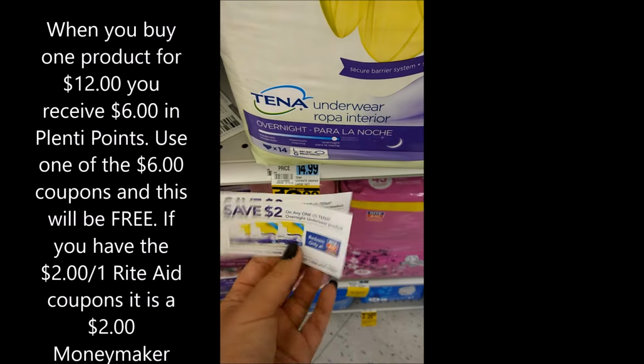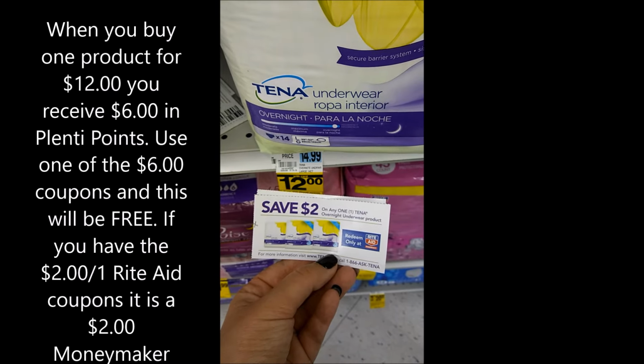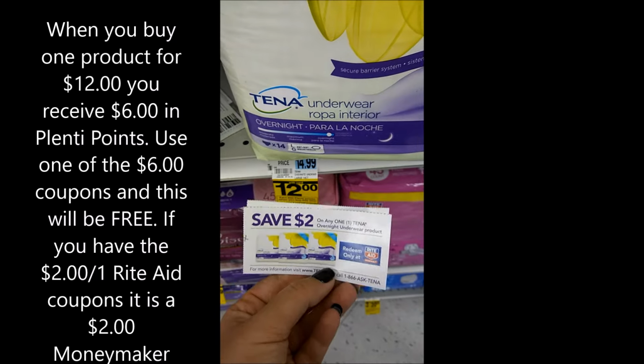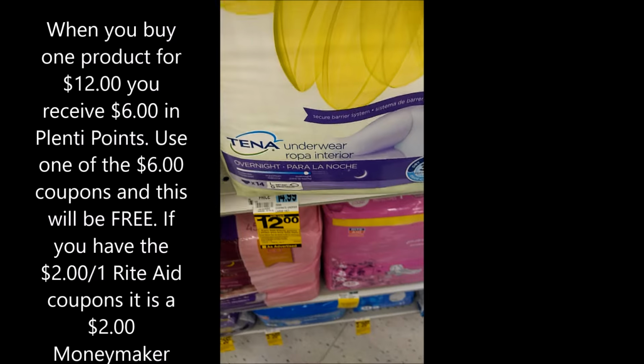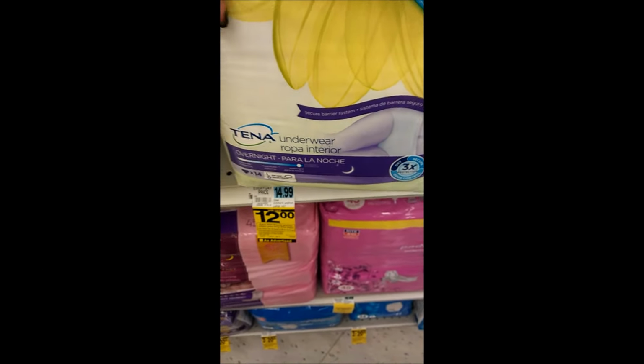And a few weeks ago, they had on a senior day a coupon on that back table. It's a Rite Aid coupon, save $2. So this is an absolute $2 moneymaker, guys. So please, even if you don't use these, please get these and donate them somewhere. Okay, guys, I'm really serious. Please donate. All right.